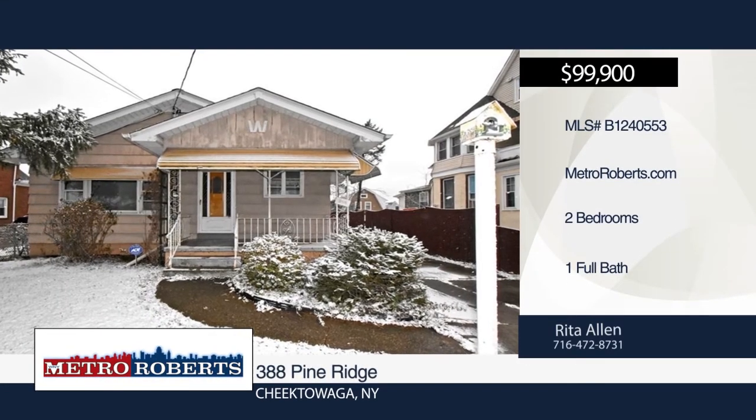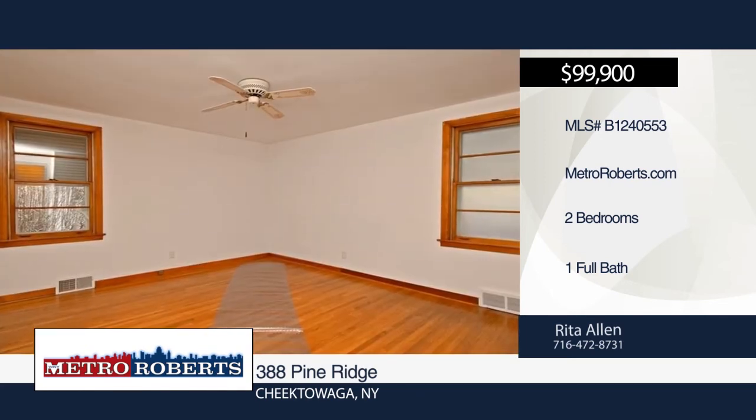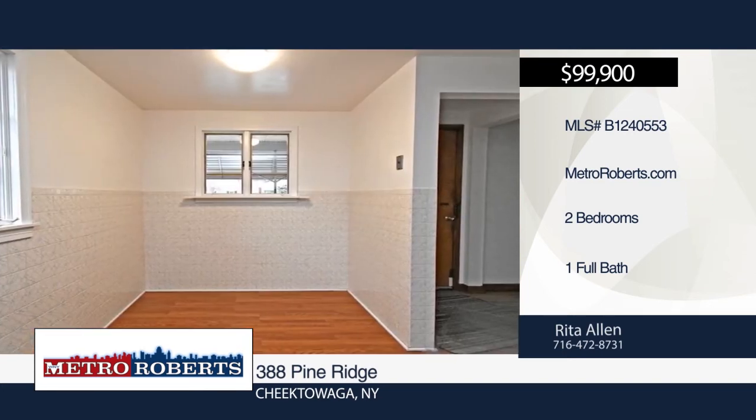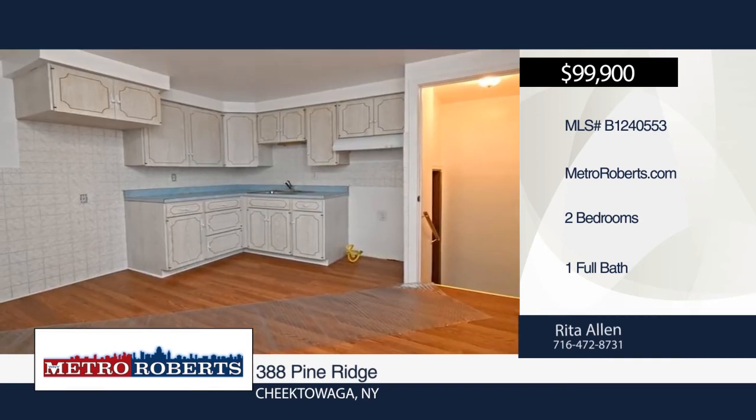This cute and cozy home is located in Cheektowaga near many amenities, including the Galleria Mall, Thruway Plaza, and Town Park. The home features beautiful hardwood throughout and some new flooring in the bathroom and kitchen. With a little TLC on the outside, this could be your dream home. Stop by and make it yours when you call Rita Allen.